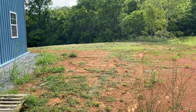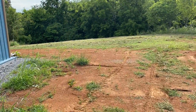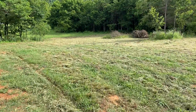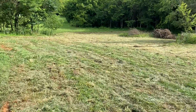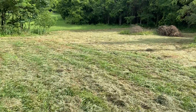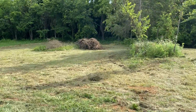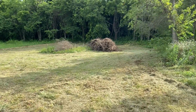Well, earlier today, I bush hogged the backyard behind the shop. So it looks a little bit better back here. And we're getting prepared to put the septic system in. So it's important for the guys to be able to see what the ground looks like, where they're going to be digging and whatnot. But I still have one chore to do. I've got this big pile of brush here that needs to be burnt up.